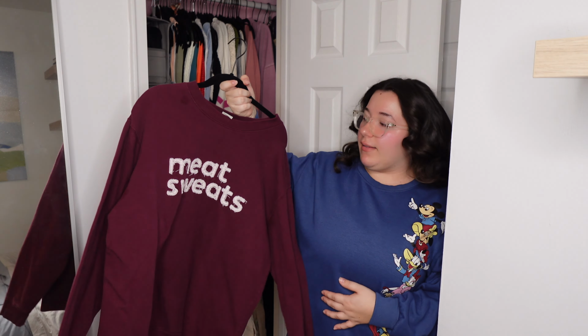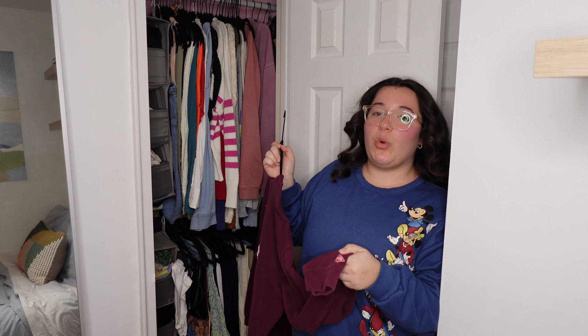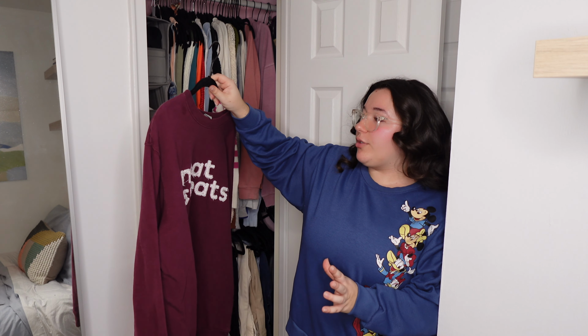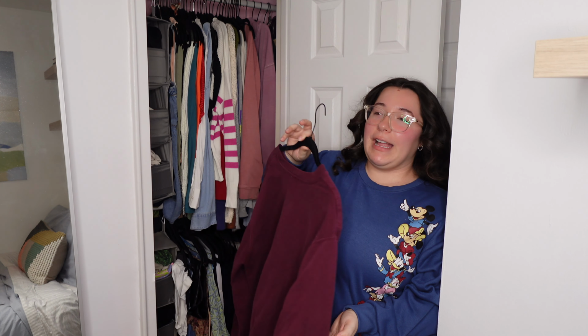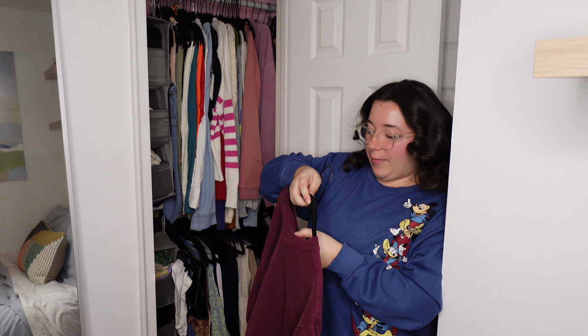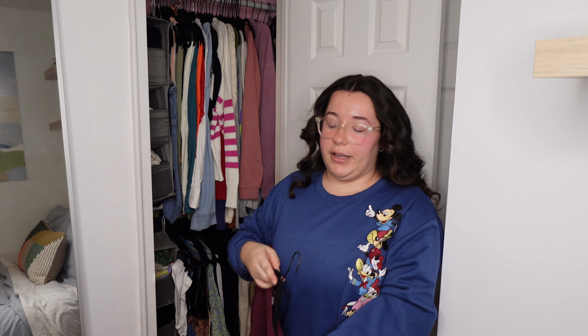Next, I want to get rid of this meat sweatshirt. I got it as a joke from the Dietz & Watson pop-up they had in Philly, and I loved it at the time, and I thought it was so cute. I was wearing it a lot, but now I just have it as a memory, and I don't really wear it. So I'm gonna see if maybe my mom or sister would want it, but probably not. I love the color, but don't really wear it.